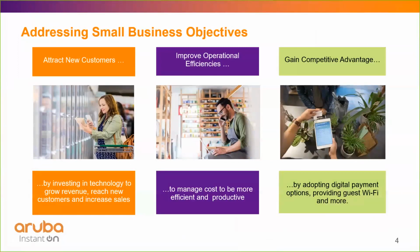All right, so what are some of those small business objectives? Some of our customers in the small business line, what are their objectives and what are they trying to do here?